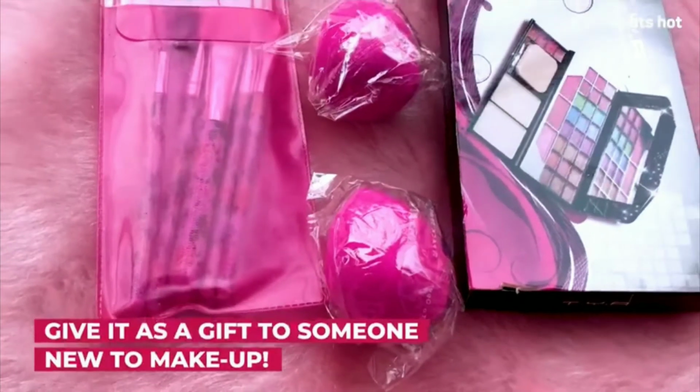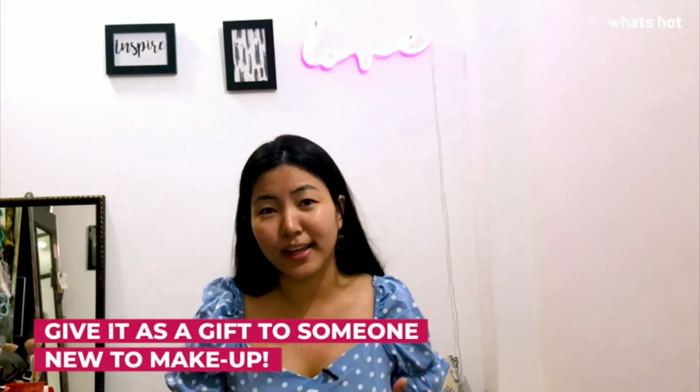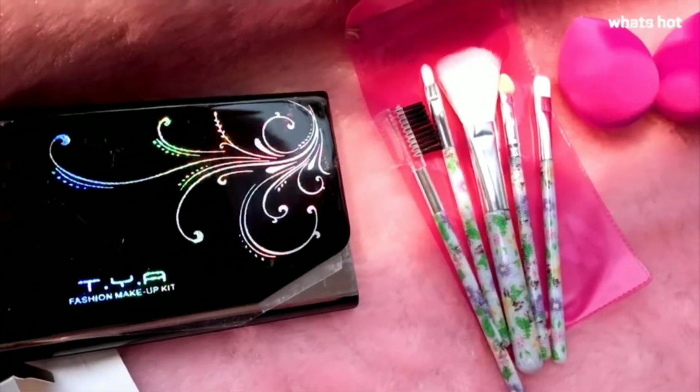I honestly think that this product is a steal deal and I bought it actually for myself, but my younger siblings actually liked it way much more than me because they're actually very new to makeup, so I've passed it on to them. So you can buy this for anyone who's just got started with makeup.